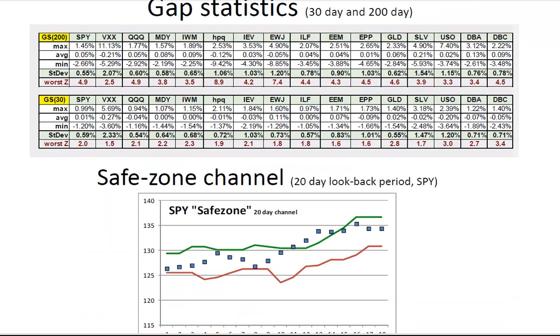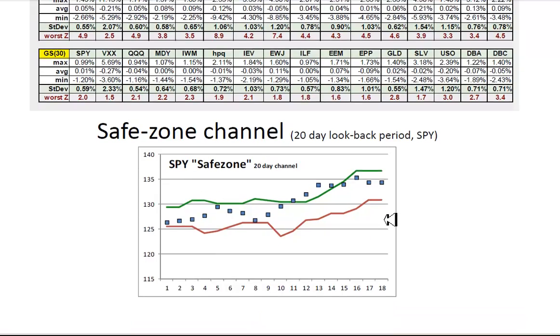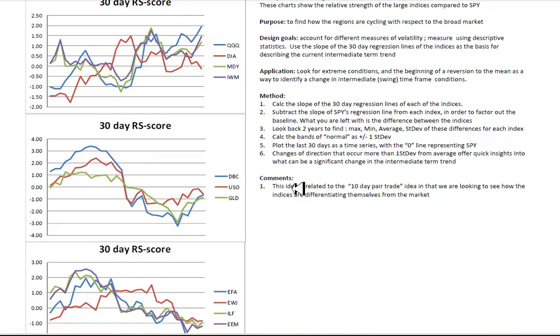Gap statistics for the usual suspects of the indexes, and SPY is consolidated back inside its safe zone channel. Daily pivots calculated for reference. You can see the risk on trade is starting to work inside the U.S. with technology, mid caps, and small caps at the expense of the Dow.